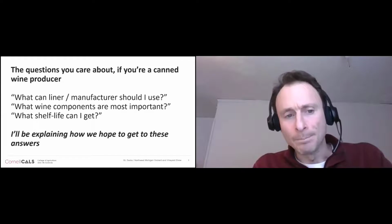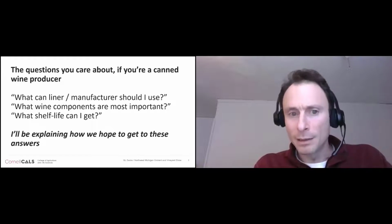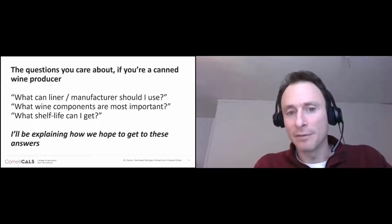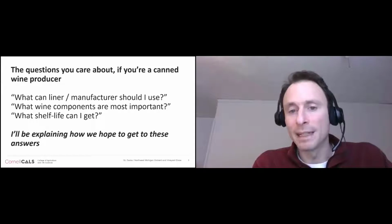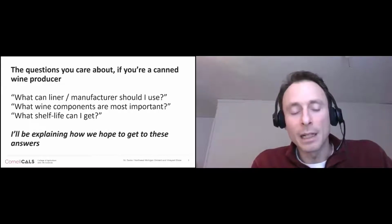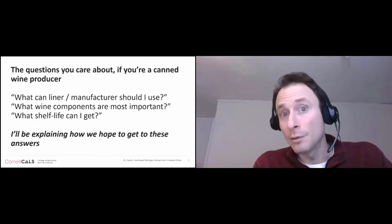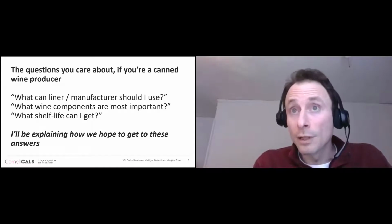producers, is, okay, I want to put a wine in can. Will this particular wine be okay with this particular manufacturer? Which liner do you recommend? The manufacturer is telling me they can't guarantee performance. What does that mean? If I want to produce a wine that's going to be more compatible, is there anything I can do? Is there anything I should be careful of, look out for?